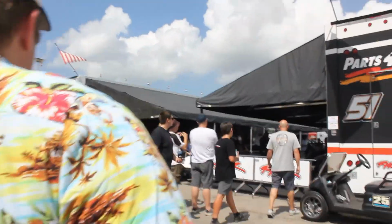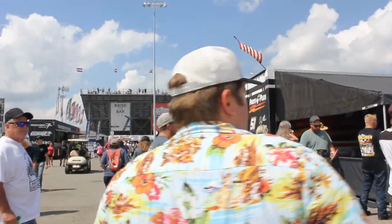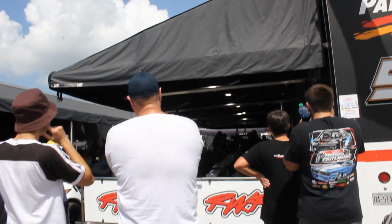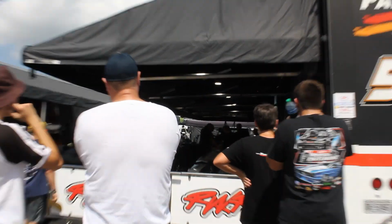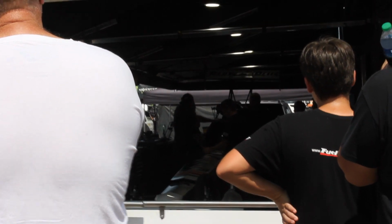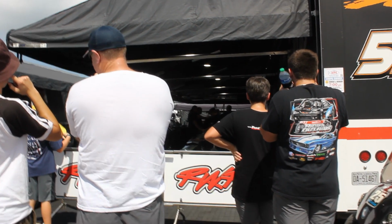Over here, Clay Milliken, the Parts Plus. What used to be, I believe, Biohaven, now Valvoline, as they're about to warm up the car. You can see Clay inside the cockpit about to warm up the car to get ready for Q number 2. Smoked the tires, currently not qualified in the event, qualified in the number 18 position.